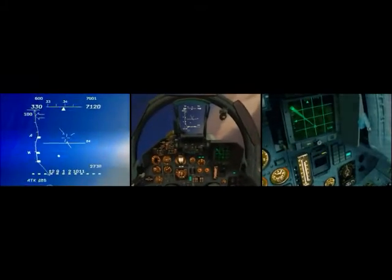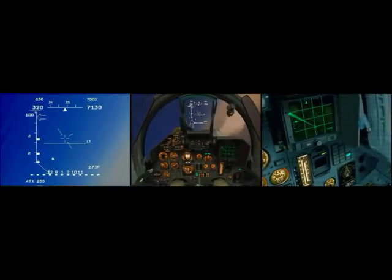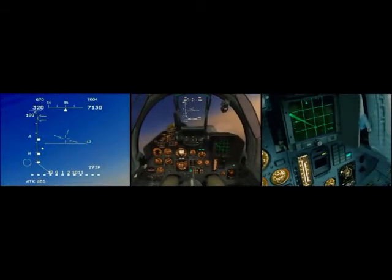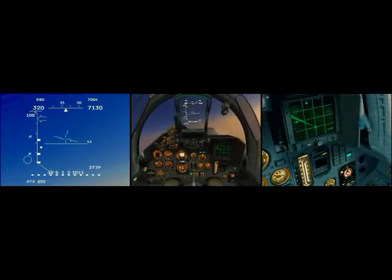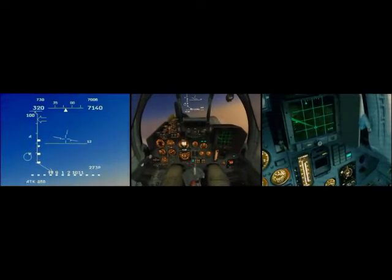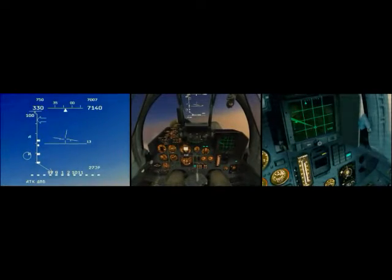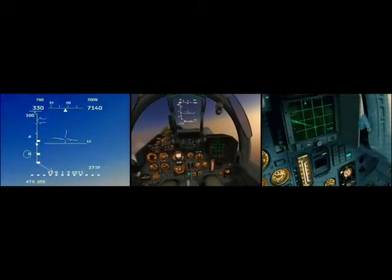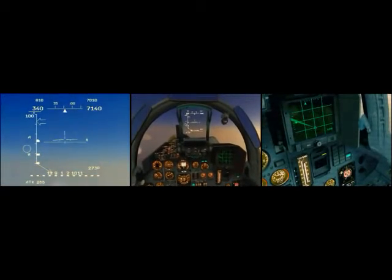Now, if given the choice, I would always prefer to roll right because you can see that little dot on the HUD, that's the aiming cue, and that signifies the gimbal limits of your radar. The nice thing about rolling to the right is you can see that vertical line that the dot's about to hit. If you maintain on the interior of that line, you'll reach your maximum effective F-pole without losing a lock.